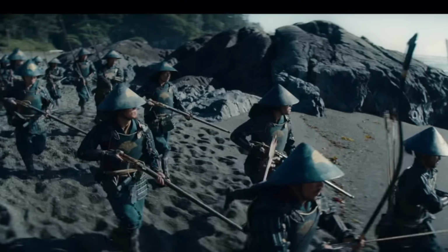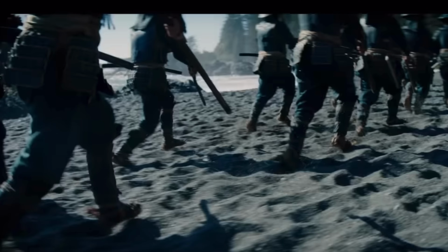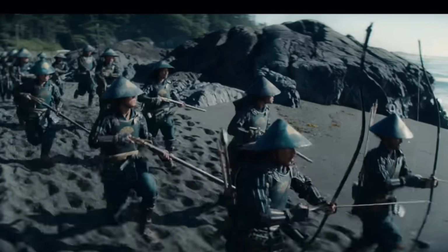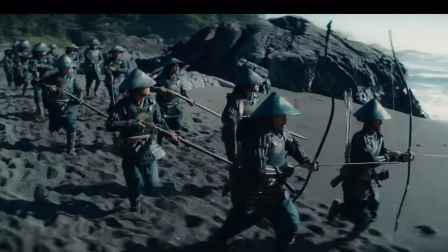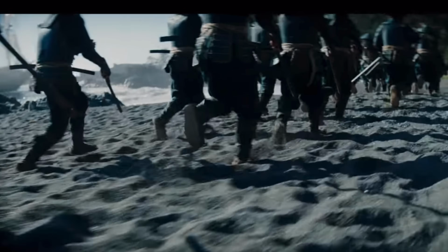Very well done. Musketeers or arquebusiers looking after the bowman, or the bowman looking after the rifleman, is a very correct thing as well. They are often linked together, so they look out for each other and are put together in squads. A very distinct lack of spears, which always annoys me when they portray the Sengoku period.